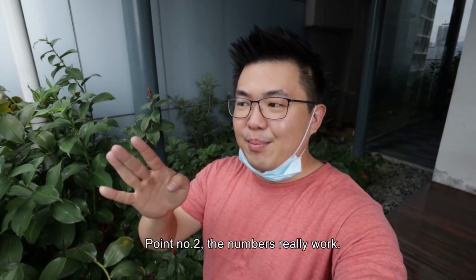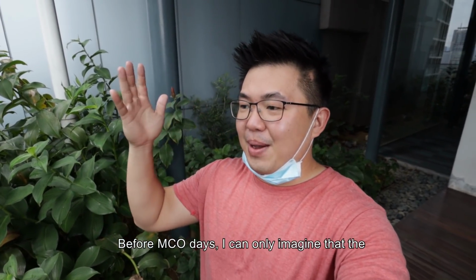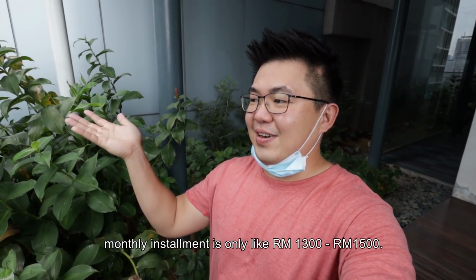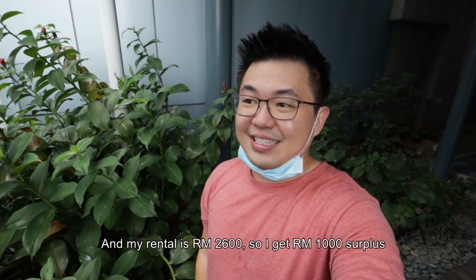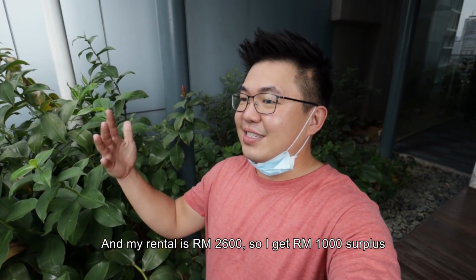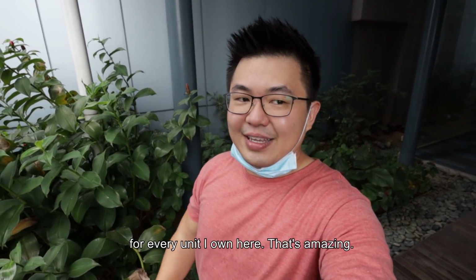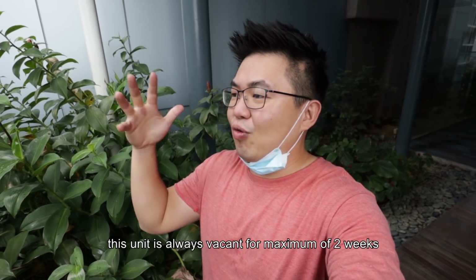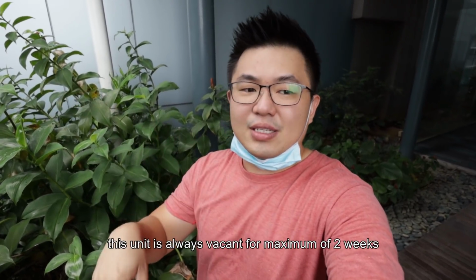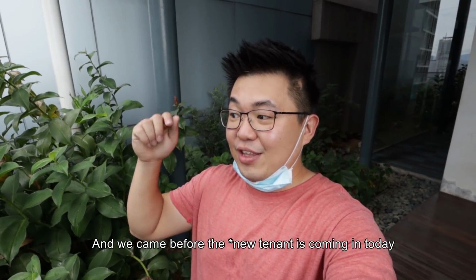Point number 2, the numbers really work. Before MCO days, right, I can only imagine that my monthly installment is only like 1,500, 1,300, and my rental is 2,600. So I get 1,000 surplus for every unit I own here. That's amazing, and this is like long-term rental. This owner told me that this unit is always vacant for max 2 weeks. Just so happened the tenancy ended and we came in before the tenant is coming in today.